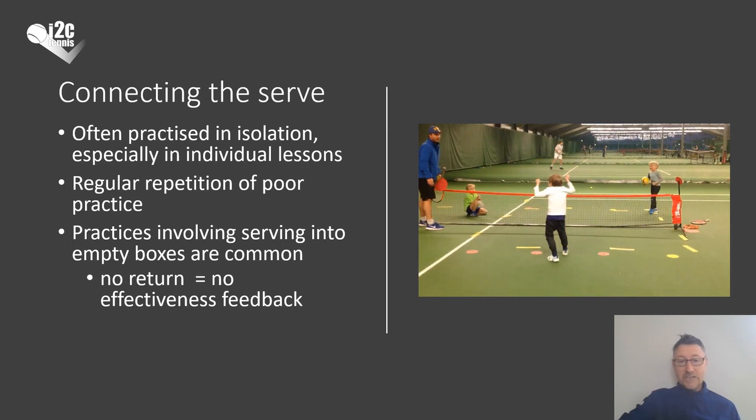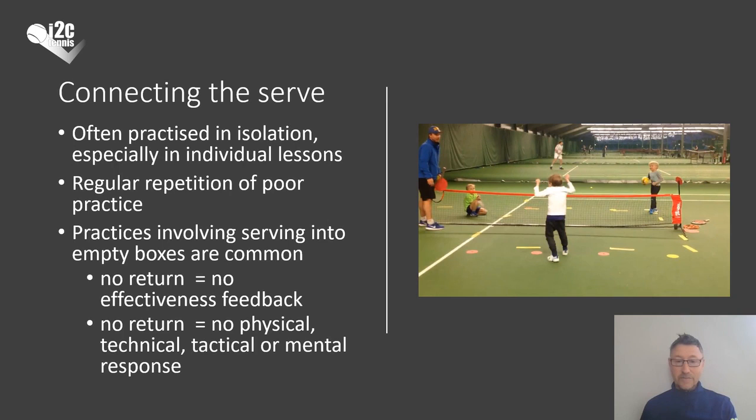As I've already mentioned with the first of the little videos from Finland, when there's no return, there's no physical response. When there's no ball coming back, it's natural for us to switch off, to turn around, to face the pro, to get another ball from the trolley. And then to keep repeating that is essentially repeating the opposite of what happens in match play. If there's no return, there's no technical demand after the serve.